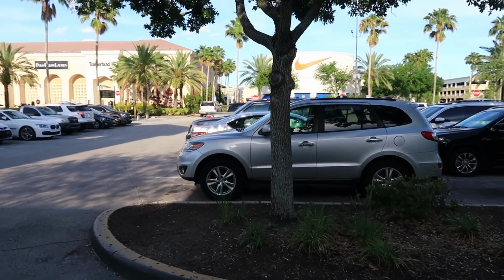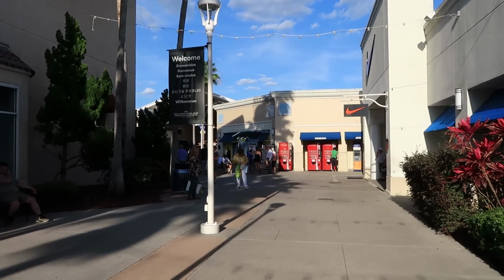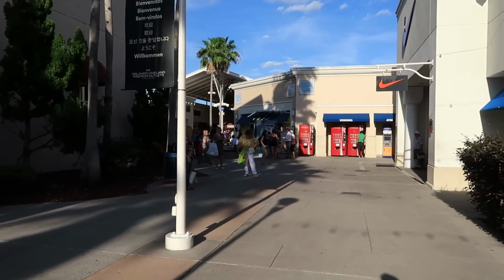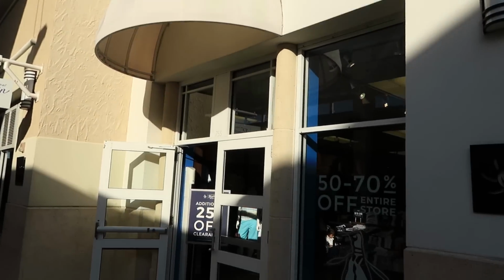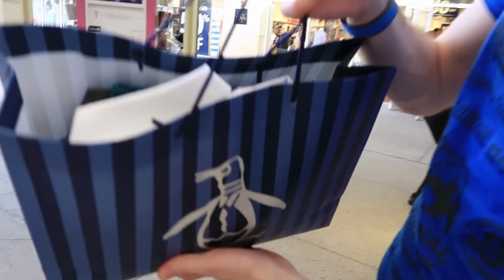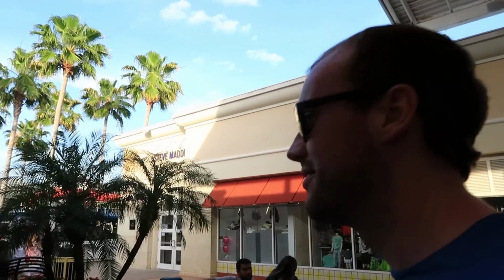So we've arrived at the outlet. Got yourself some treats, did you? I did, yeah. Whole bag full. These are essential items for work, so that's good. For your new role. Management role. So I have to be posh.